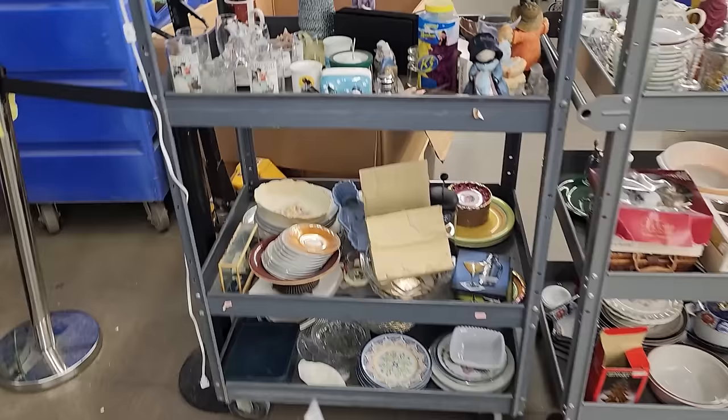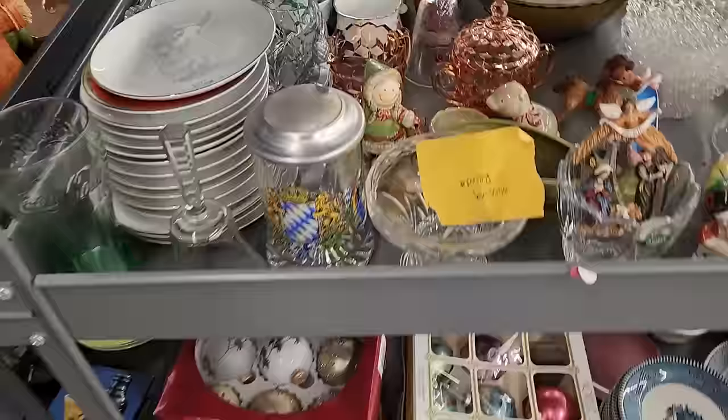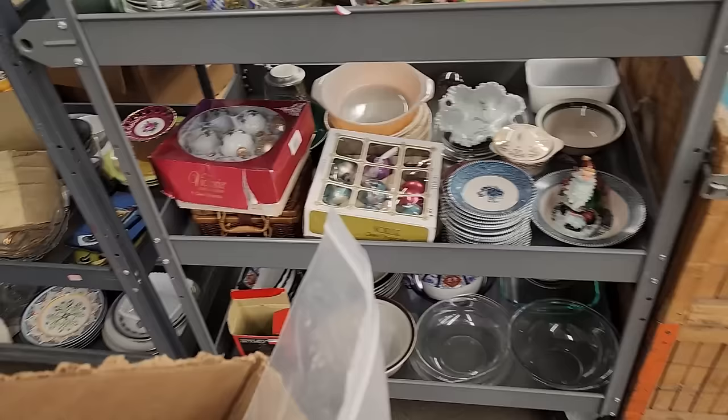So yeah, this is kind of what the bins look like. They have a lot more hard goods right now than I'm used to. And then look at this, they actually did separate the glasswares, which is really, really nice. I see some carnival glass, ornaments, maybe some Depression glass, some pottery. So that's really nice that they do that, because the Goodwill bins by me don't do that.